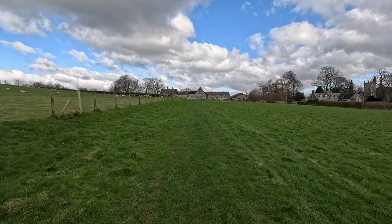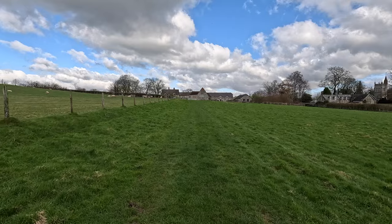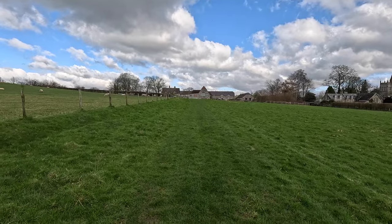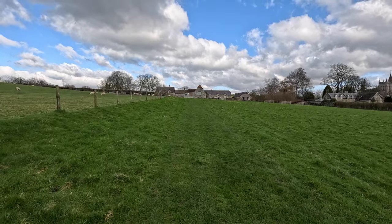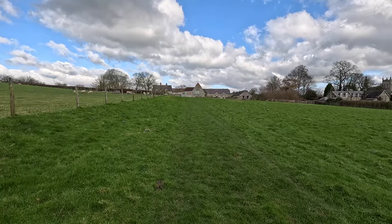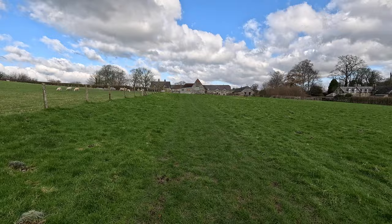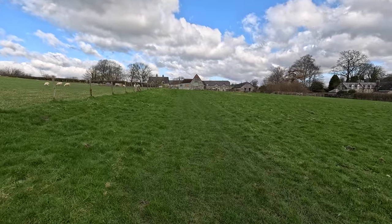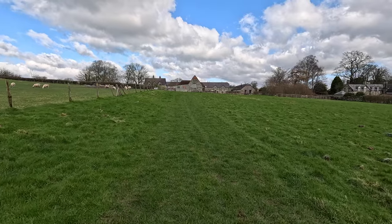So we're still starting the walk, well, obviously on Spreadeagle Hill, but the first place we come into is Melbury Abbas. Lovely little village. It's got its issues, but it's a nice village to walk through, and I just think it's such a lovely Dorset name, isn't it? Melbury Abbas. It's kind of got that Dorset ring to it.